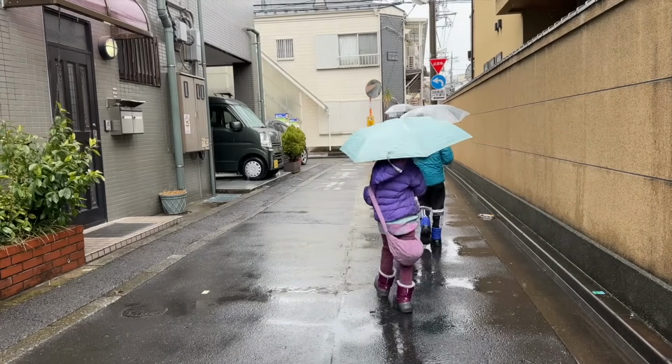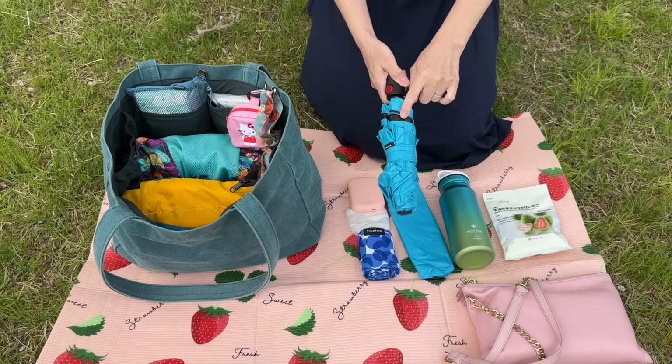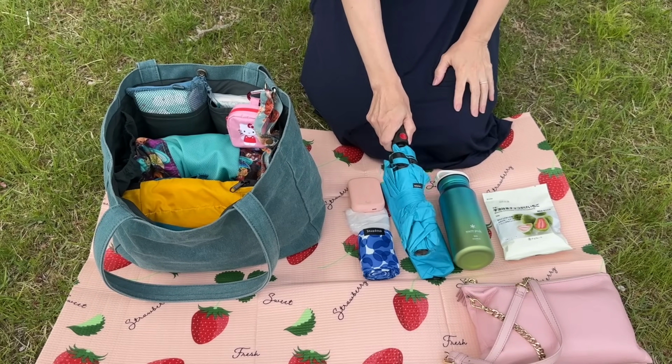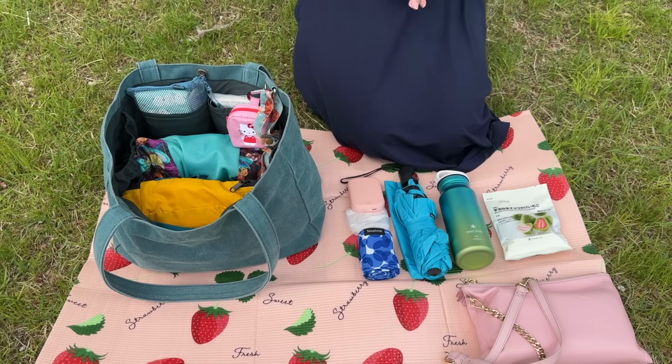An umbrella is helpful most times of year in Japan. It rains a lot, and this one has a darker color for UV protection, so it's great in the summertime, which is both rainy and sometimes also super bright. The one time of year you might not need an umbrella is in the fall. In October and November, it tends to be drier.